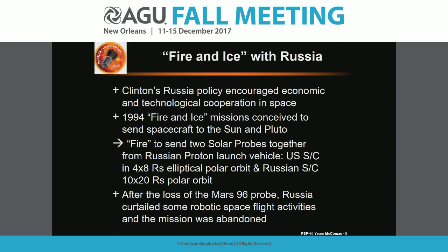Okay, then of course, in our field, sometimes politics gets involved in missions. I know everybody's shocked to hear that, but it does. While Bill Clinton was in the White House, there was a Russian policy that encouraged economic and technological cooperation in space, and in 1994 the Fire and Ice missions were conceived to send two spacecraft into the Sun, a solar probe type pair of spacecraft, and also a spacecraft out to Pluto. It was a very aggressive Fire program. It was going to have two spacecraft launched together on a Russian Proton launch vehicle, a U.S. spacecraft that would be in a 4x8 RS elliptical polar orbit, and the Russian spacecraft in a 10x20. So not just going in for a short period, but spending a tremendous amount of time in close.